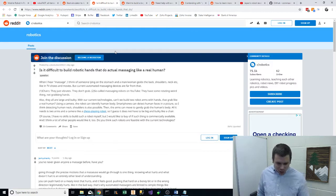Using a camera, the robot can identify human body. Smartphones can detect faces in a picture, so I think detecting human necks, shoulders is possible. Then the arms can move to gently grab the human's body. All it needs is 2 arms and a camera like a chess-playing robot. So I guess it does not have to be big and bulky like a chair. Of course, I have no skills to build such a robot myself, but I would like to buy if such thing is commercially available. And I think a lot of other people would like it too. Do you think such robots are feasible with current technologies?